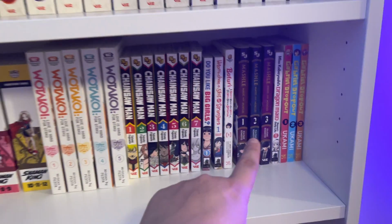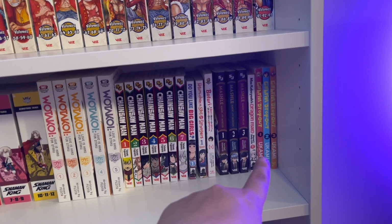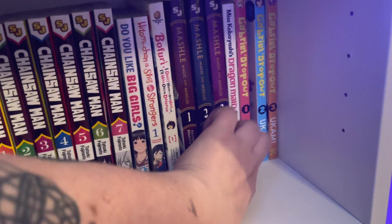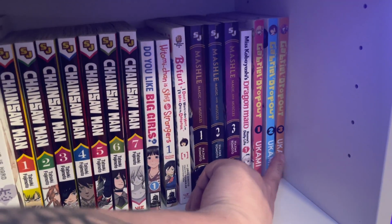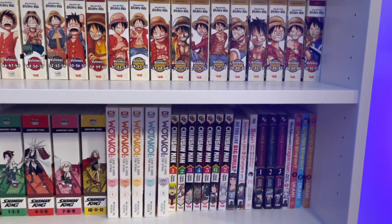Might pick up the main manga series though. Gabriel Dropout, did not really enjoy this. Gonna pick up the rest though, because I only read the first volume and it was decent. It was okay. It wasn't anything outstanding. I'm gonna read these 2 and then I'm gonna pick up the rest. There aren't too many, so it's not too bad.